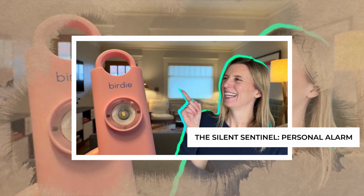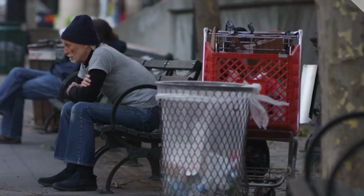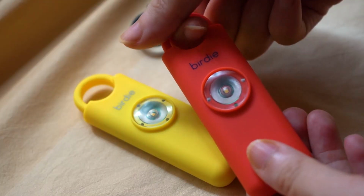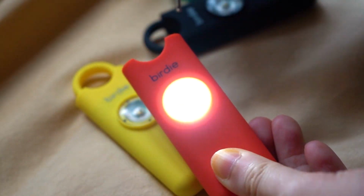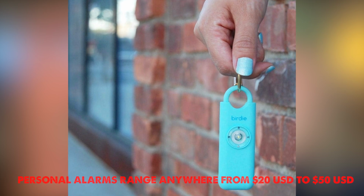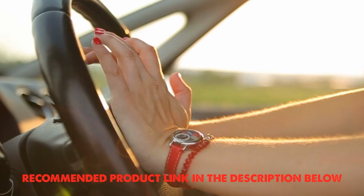Number 10. The silent sentinel. In urban survival situations, drawing attention can be both a lifesaver and a risk. Personal alarm gives you the power to choose when to be heard. Look for one that emits at least 120 decibels. That's louder than a car horn and can be heard up to 1,000 feet away.